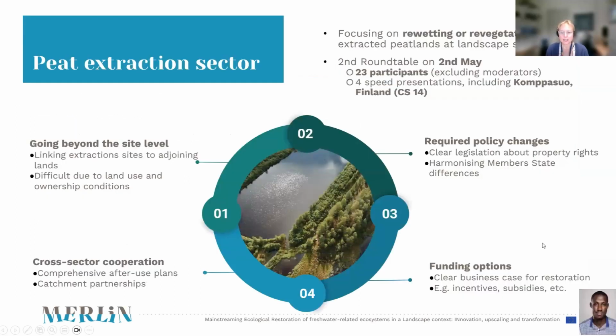The peat extraction sector, led by my colleague Hassan, they've been looking at how they can get after-use plans for old peat extraction sites to have more focus on rewetting and revegetation, and to think about this at the landscape scale. So if I work around this figure, one of the cooperation points is to get those managing the after-use, which might be the peat extraction company or the landowners that the company leased the land from, to think about what they're doing on that site at the landscape level.